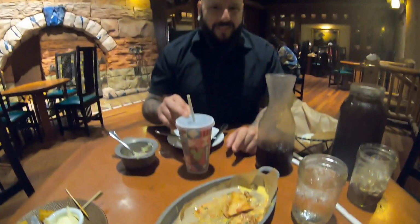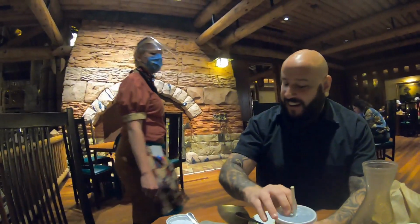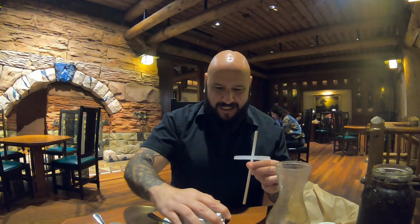So Adam dropped his. He dropped some of the meat from the nachos inside of his Coke. And instead of getting an adult glass, he got... I'm no longer trusted. Yes! Now I got a sippy cup lid. Perfect. Here we go. Shamed by the waitress. Yes.